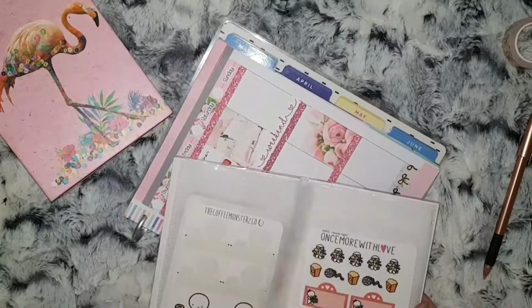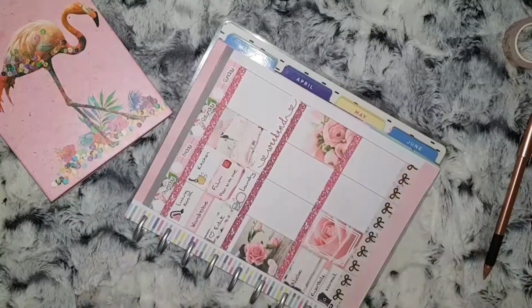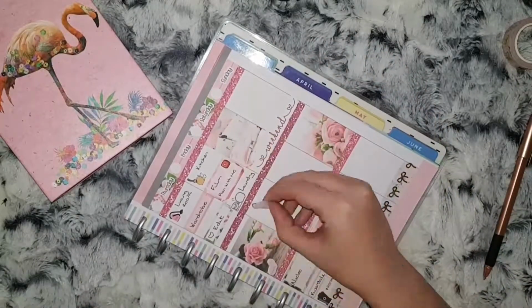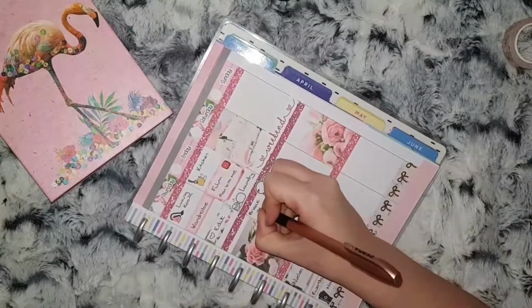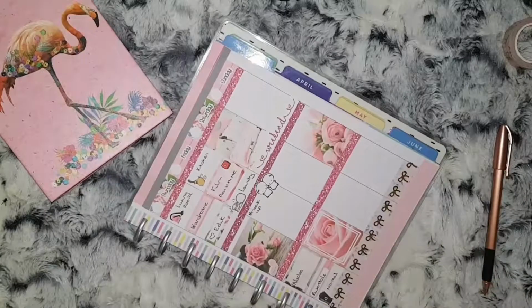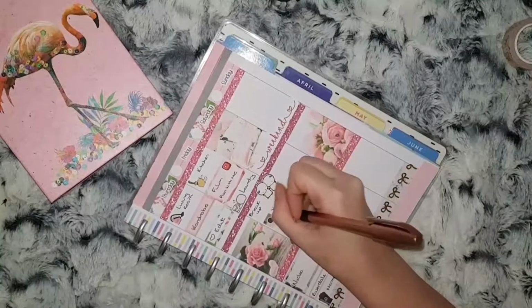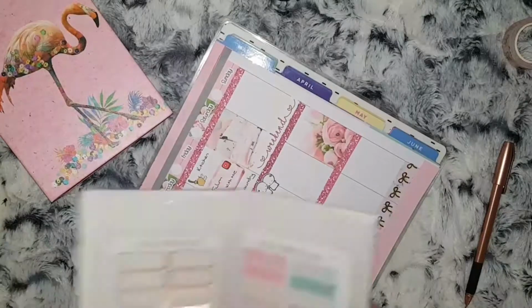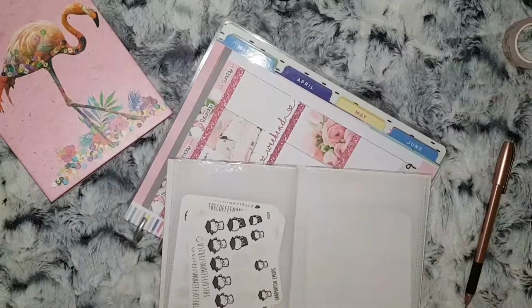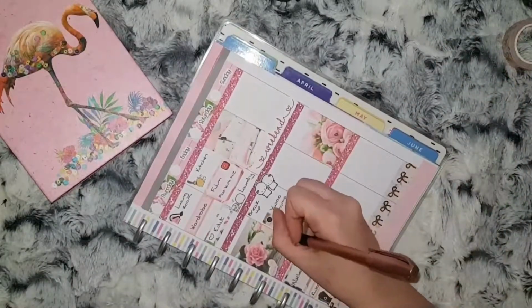I then use a lesbian emoji sticker, which I use for when I have things that the girls do together. So I place this down to mark that they break up for a week. I use the Instagram sticker from the kit to mark that I need to do some promoting for Your World of Colour. And then I use the movie sticker from Once More With Love to mark that it is family time.